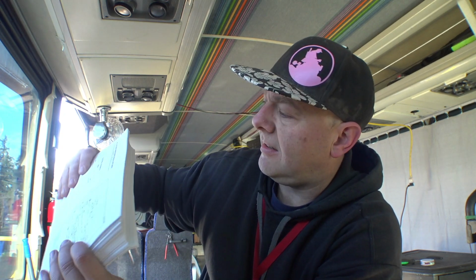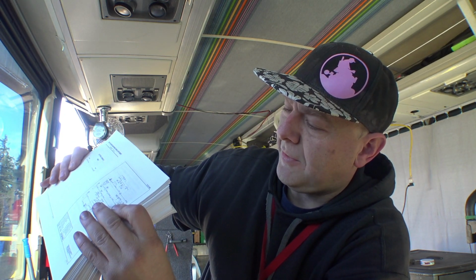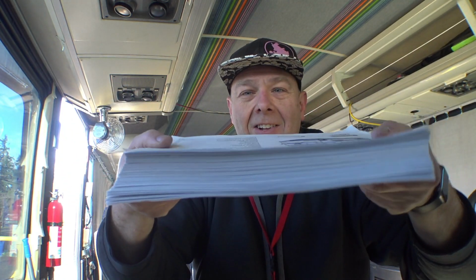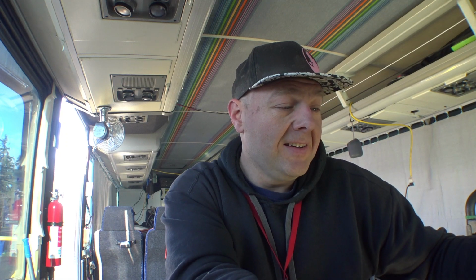This is, I think, about 570 sheets of paper, but I printed it all double-sided with 4 pages per sheet, and it's still this thick. Super handy though. I don't think I've encountered a service manual that has more detailed information than this thing does. The location of every single rivet in this chassis is in this book. They have a grid labeling everything. It's absolutely insane.